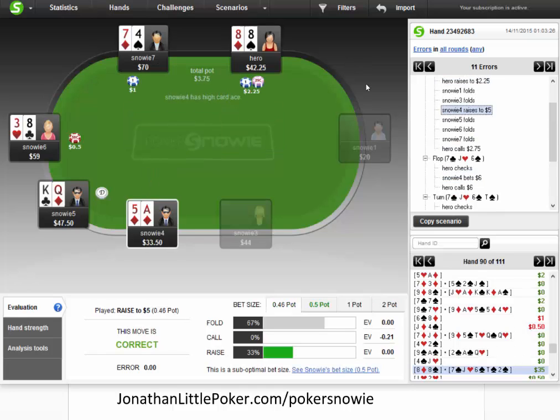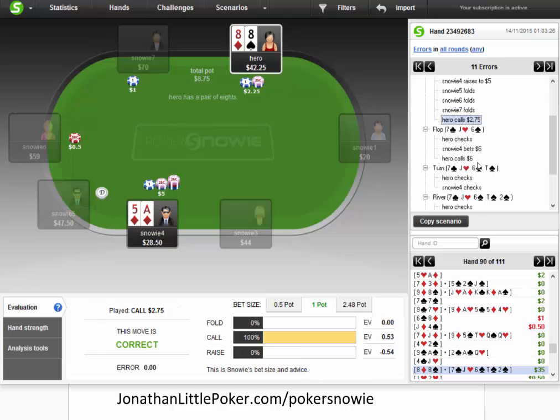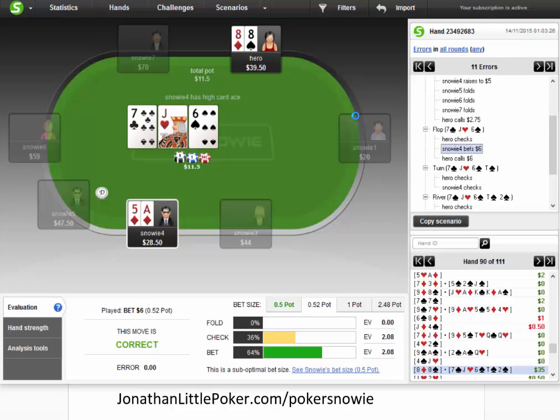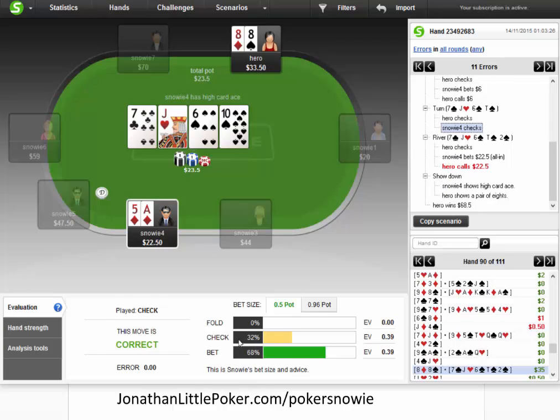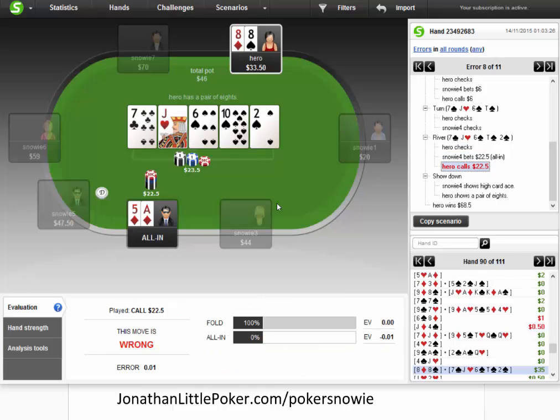I raised, Poker Snowie 3-bet small, which I think is fine. And I call, which it says is the only play that makes sense. I check flop. He checks flop. So I feel like if he just bets this flop, it puts me in pretty bad spots. And he did bet flop, so that's fine. Turn I check. And again, he has another spot where he needs to be balanced some percentage of the time, and these things will make him be balanced. He elected to check this time. River I check, which is great. He goes all in. I call, which is just purely neutral.